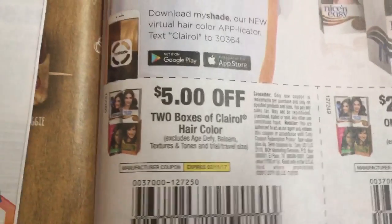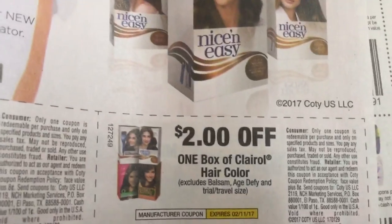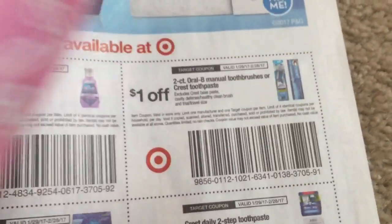There are a couple exclusions, but that will still make for some good deals. And CVS has a lot of CoverGirl clearance as well, so you may want to put those coupons and look for some deals.